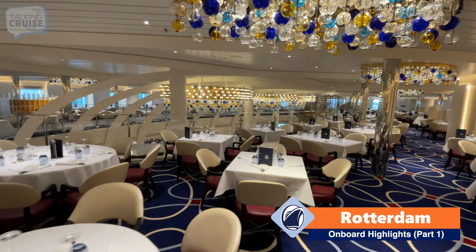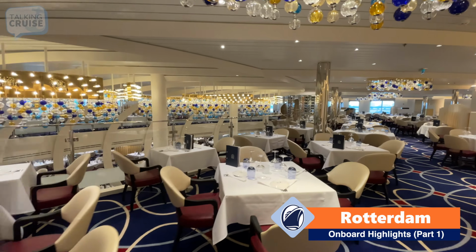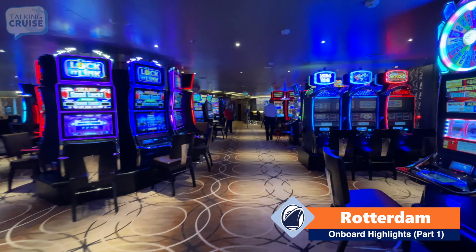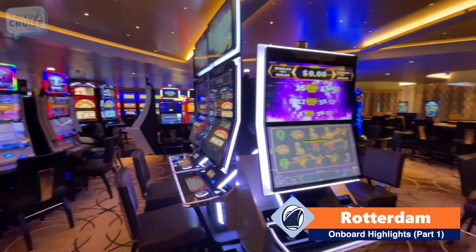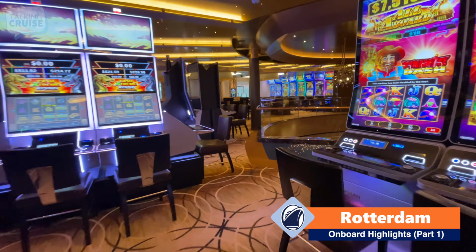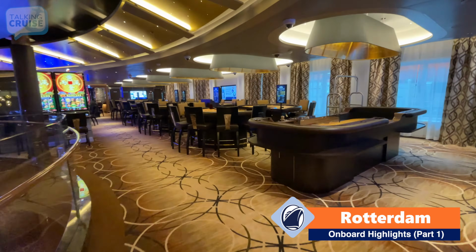The decor up here is equally as beautiful. Actually, you get a different perspective on the main lighting fixtures that are seen from the lower level. And we're just going to go through the casino here. It's closed right now because we are still in port, haven't left yet. It's not a huge casino, but it's nice, and it has this open space down to the music walk area here. And this section over here has your table games.